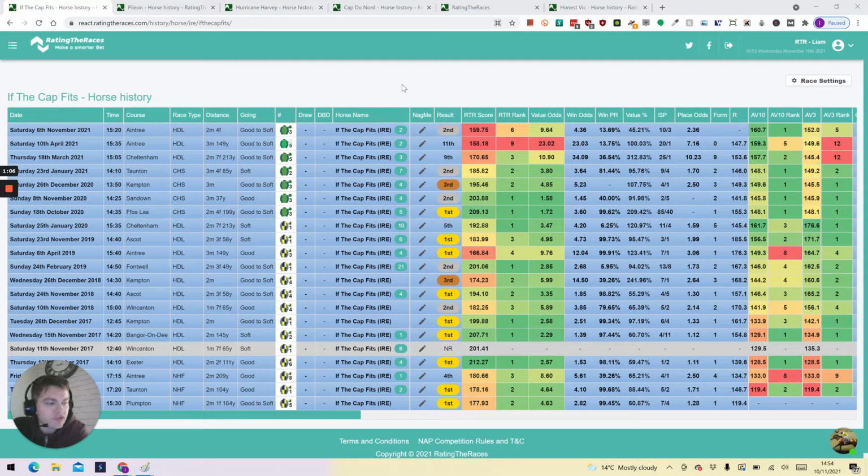If the Cap Fits is dropped now to a mark of 149, another £1 after finishing second. I thought his second at Aintree just demonstrates he's not going to be winning these types of races. He needs to be dropping into handicap company now, and as soon as he does, he was as high rated as 166 previously. He's now down to 149. He has lost some of his ability, for sure, but not all of it. He ran perfectly respectable at Aintree.